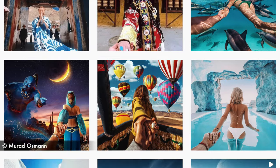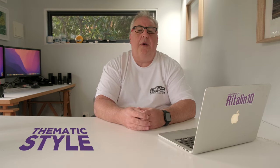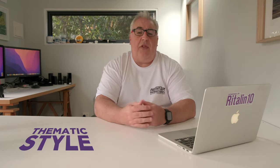He's not visible in the photographs, well, apart from the hand his wife's holding, but this greatly contributes to the feel of the photographs. Murad's style of first-person photography lets you feel like you're being led to a beautiful location, which in turn gives the photos an empathetic vibe that's seen him accrue 3.6 million followers on Insta.